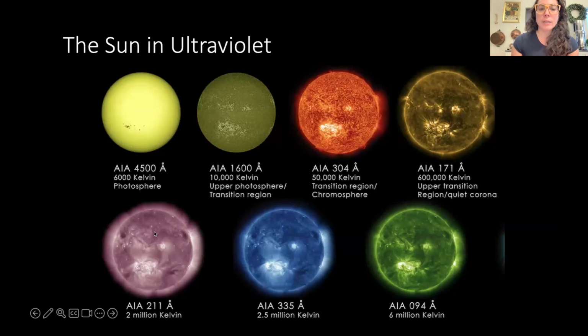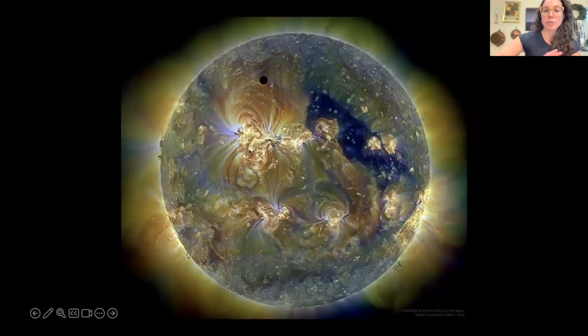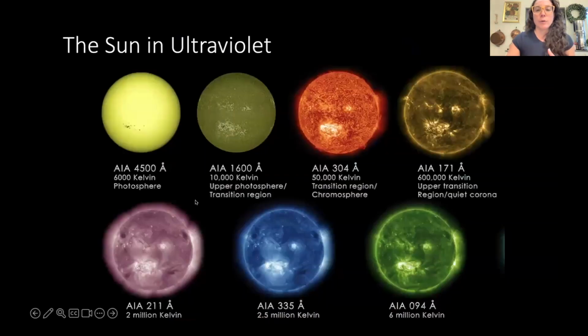So looking at the sun when it's really active, you'll see something that looks like this, where there's just so much going on. There's all these twisted regions where the magnetic field lines are coming in and out of the surface. Versus if it's a really quiet time on the sun, it'll look more like this image or this image where there's really not a lot happening. I don't know if that answered your question.